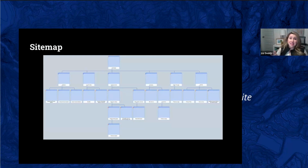And I mean, I've done this live in workshops with customers where we're just using sticky notes, right? Like we're just getting it out there. So make it fun. You don't have to use a software like this to create a sitemap. You can do this on a napkin if you need to, but it's a good exercise to go through.